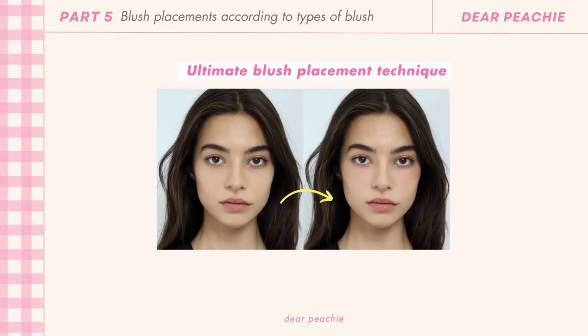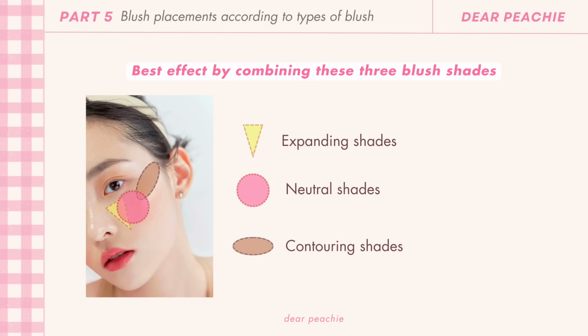Now that we have explored the different blush types and their specific placements, let's take a closer look at the ultimate blush placement technique. For a truly elevated look, you can combine all three techniques to achieve maximum impact in enhancing your facial structure. This advanced combo technique involves using the expanding shade in the under eye triangle area, the neutral shades in the under eye rounded technique, and the contouring shade for a sculpted cheekbone look.